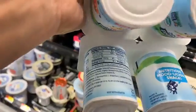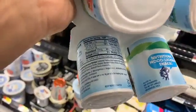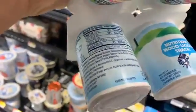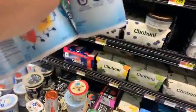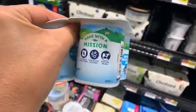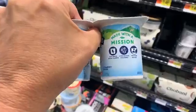Now realize there's 9 grams of sugar, which may sound like not very much compared to what we were just talking about, and then you get 4 grams of protein. But this is just how many ounces? This is 4 ounces. So that's still a lot of sugar for a child to have, but it's not a bad choice. I hope that makes sense.